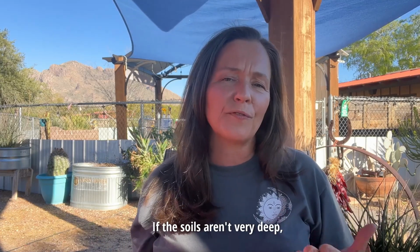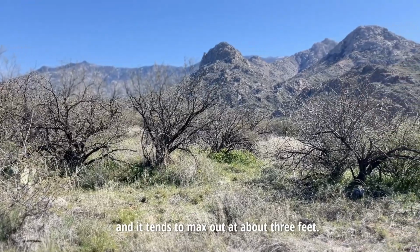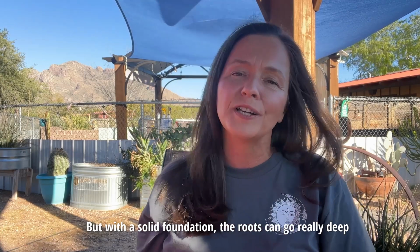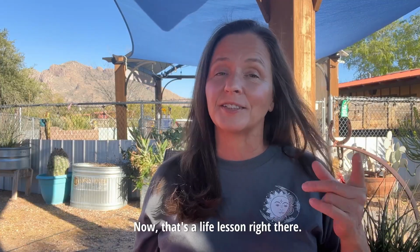If the soils aren't very deep, then the tree can't grow very tall, and it tends to max out at about 3 feet. But with a solid foundation, the roots can go really deep, and it can grow up to 30 feet. Now that's a life lesson right there.